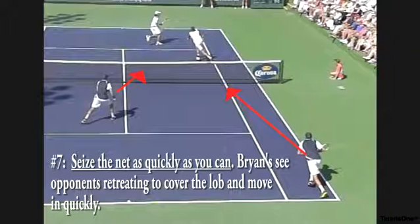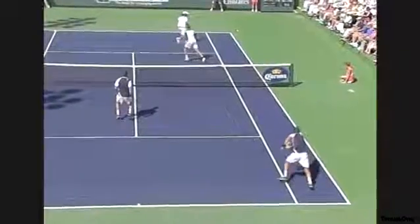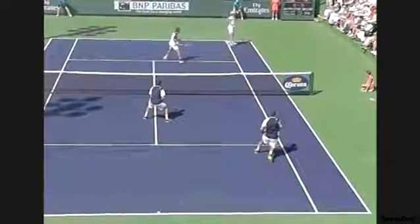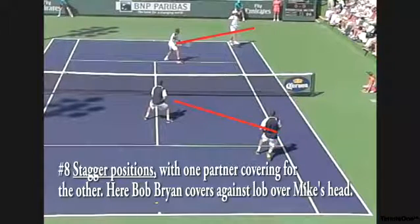On this lob, we do see that Bob comes in, but he does not come totally up to the net. He makes a split step right here as his opponent starts his return. He wants to be able to cover the lob if indeed the man in the back hits the lob over his brother's head. So we want to stagger these positions. We don't want to be parallel with each other, especially when a player has the opportunity to hit a lob.